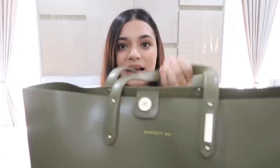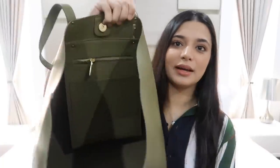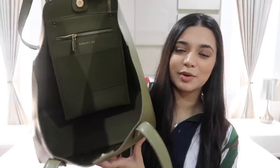Everything's so light, like the bag itself is so light. You know when sometimes you carry a bag and it's like, why would you carry a bag that's already heavy? Then all the stuff you put in there is gonna make it heavier and you're gonna have a back problem, like me. I didn't realize this. You can take out this part. So if you want just an empty bag with no compartments except for the zipper part, you can do that as well.